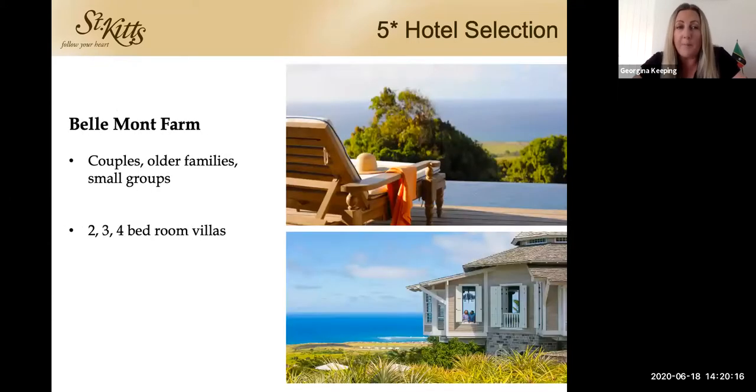And Belmont Farm, again, another 5-star property, very quiet, very tranquil. It's good for if you've got anybody that likes yoga and just wants to relax. Suitable for older families, perhaps small groups and couples again.